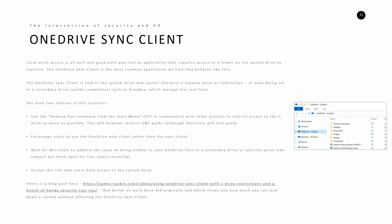Is the OneDrive sync client. Yeah, rather annoyingly, OneDrive is tied to the C drive. You can't even point it to a secondary drive. So if you're using the OneDrive sync client, basically you've got to open up that C drive, or users won't be able to access that folder, which is really annoying.